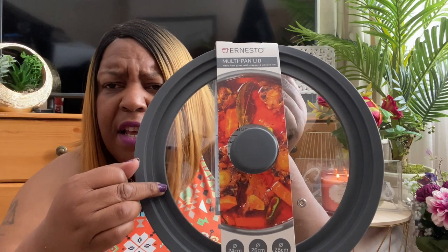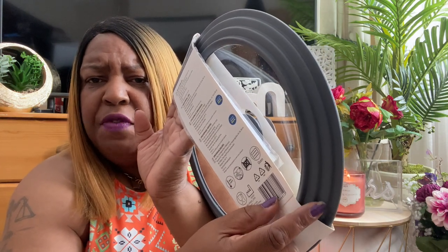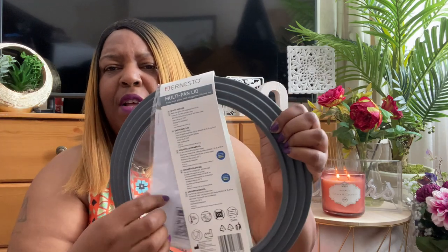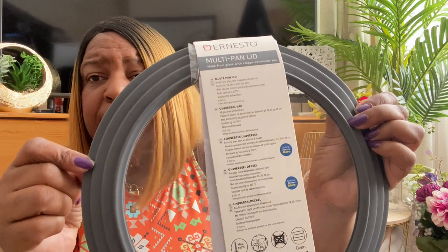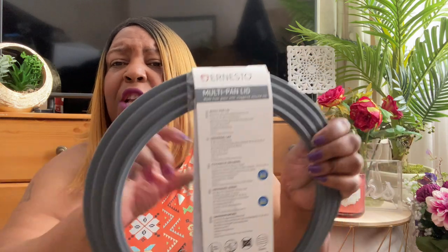And if you're thinking to yourself, how does that work? If you look at the edges here, you can see where it will fit on. Let me turn it around, that might be a better way to see it. The three edges: that's your 24, that's your 26, and that's your 28, edging the rim. Can you see the three lines there? Excuse my nails, guys. Each rim represents the size I've just told you about. You place your lid on top of it, and it should seal whichever size pot you're using. And that's how it's multi-purpose.